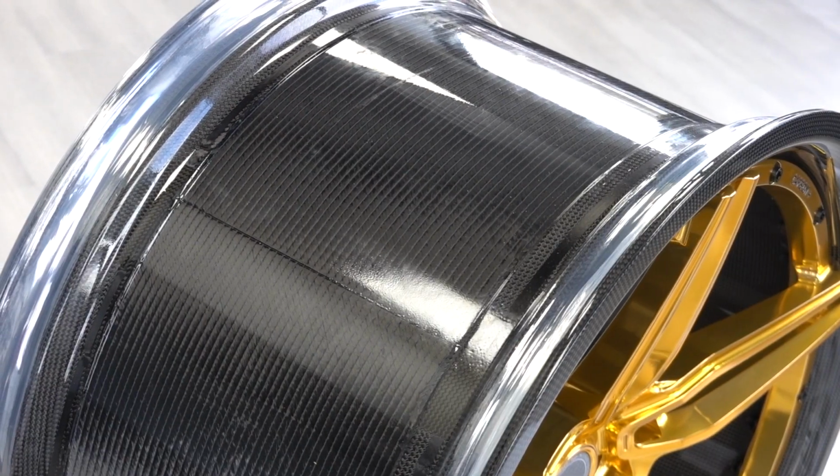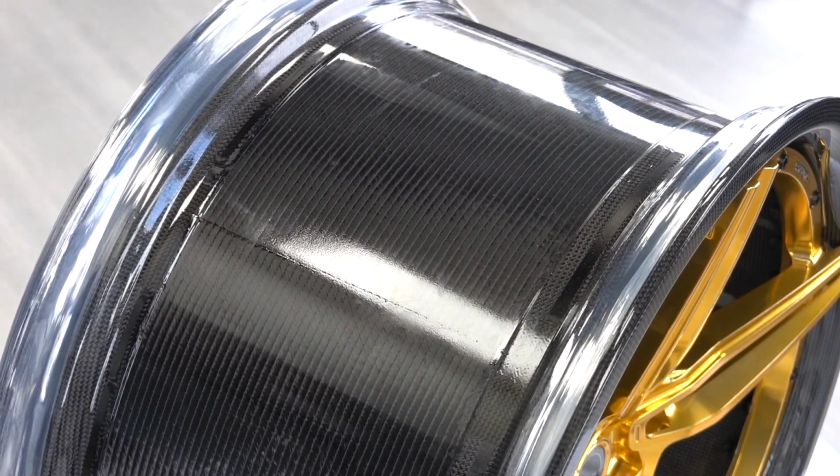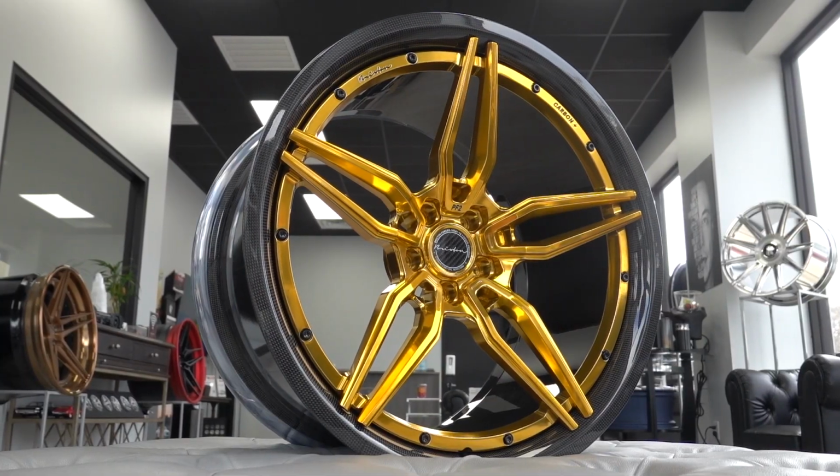Since this is a two-piece wheel, the barrel is an independent piece, and unlike the center, which is an aerospace forged aluminum, the barrel is fully carbon fiber from front to back. This makes the wheel 25% lighter, yet still strong enough for supercars and hypercars.